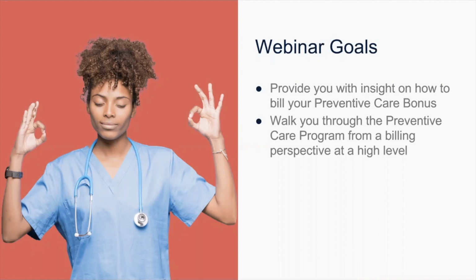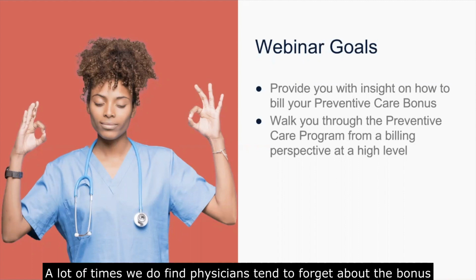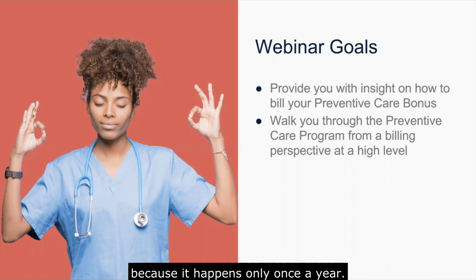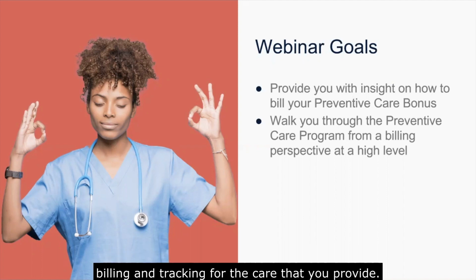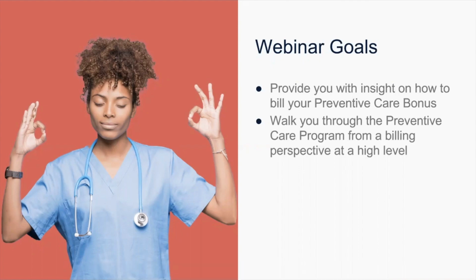The purpose of today's program is to provide you with some insight on how to bill your preventive care bonus. A lot of times, we do find physicians tend to forget about the bonus because it happens only once a year. However, there is a lot of money that you can receive from the bonus if you stay on top of billing and tracking for the care that you provide.